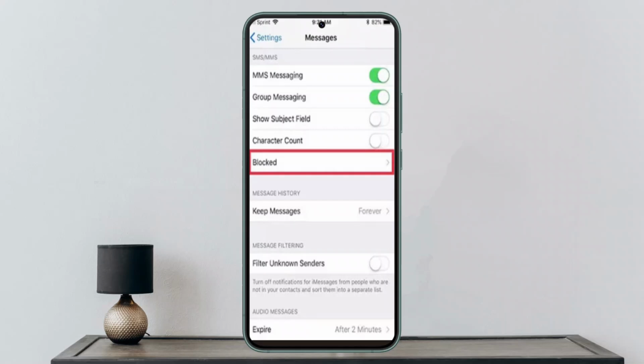The other simple way to fix it is by restarting your iPhone. Then, reset network settings. For that you want to go to settings and go to general, then transfer or reset iPhone. Then you want to reset network settings, and that is going to help you out.